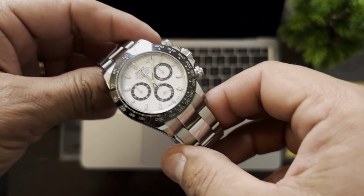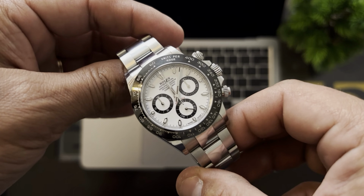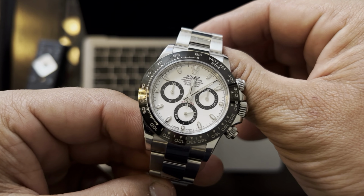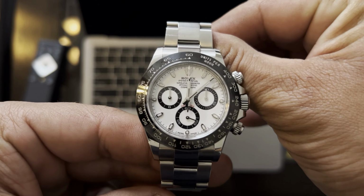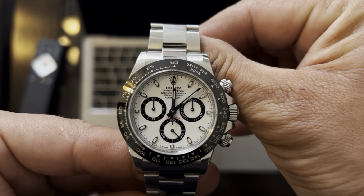They've changed it a little bit. They've added crown guards, they've screwed down the pushers, just made it a little bit more durable looking. They've added a ceramic bezel over the years, and they've made the dial a little bit more busy. They've added Daytona written in red right above the subdial at 6 o'clock. They've also made the upper dial a little bit busier too, with a lot of words going on.